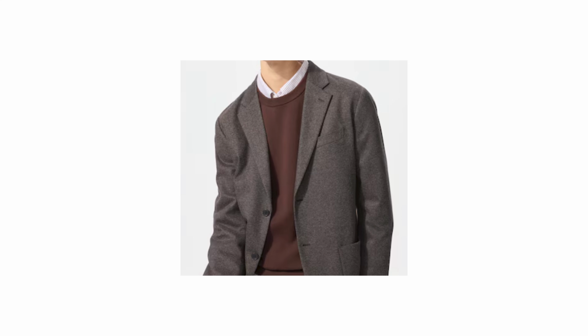You could also grab this brushed jersey jacket. This one for me is a little bit more structured.